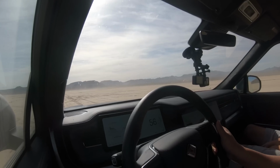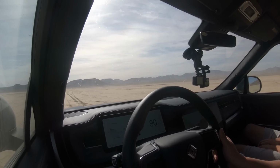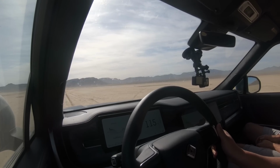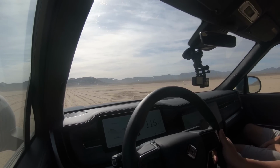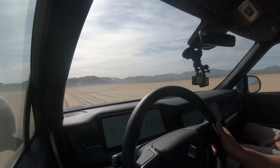Wow, it's just struggling for traction. Got a plane overhead. Just keep your eye out for motorcyclists. All clear. We're wide open. 116, 14, 15. Come on, let's see 116. I know you can do it. 115. I don't know where we're going anymore. It's not doing it. Nope.